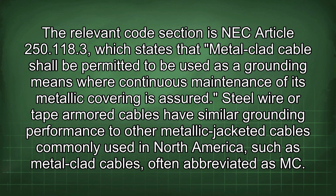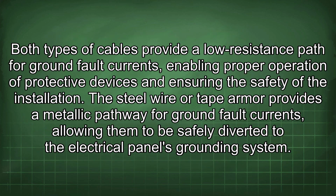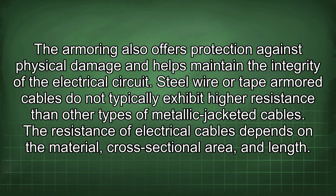Steel wire or tape armored cables have similar grounding performance to other metallic jacketed cables commonly used in North America, such as metal-clad cables, often abbreviated as MC. Both types of cables provide a low resistance path for ground fault currents, enabling proper operation of protective devices and ensuring the safety of the installation. The steel wire or tape armor provides a metallic pathway for ground fault currents, allowing them to be safely diverted to the electrical panel's grounding system. The armoring also offers protection against physical damage and helps maintain the integrity of the electrical circuit.